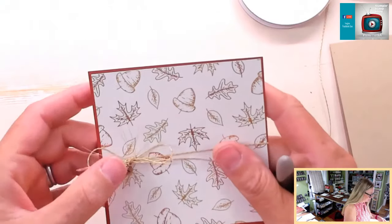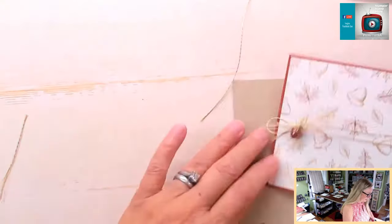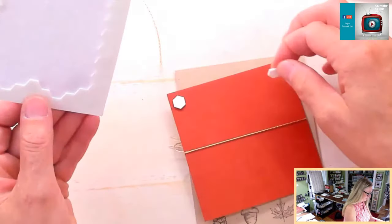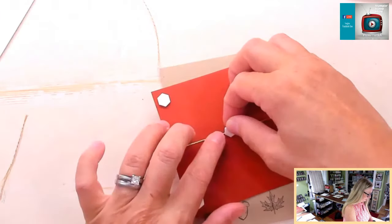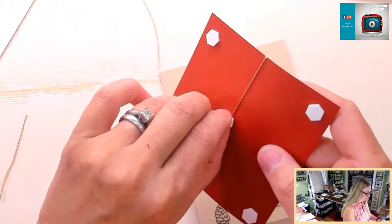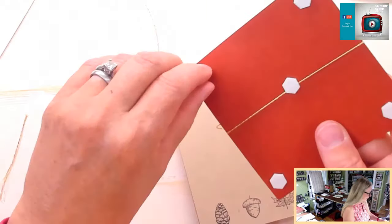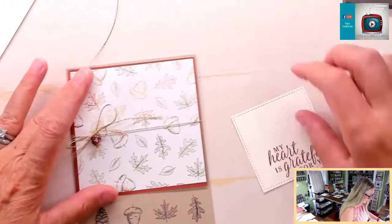Okay. So, all right. I'm going to attach this to my card base with dimensionals. Hold it at the same time. All right. Attach this here. All right. So now I have my greeting.